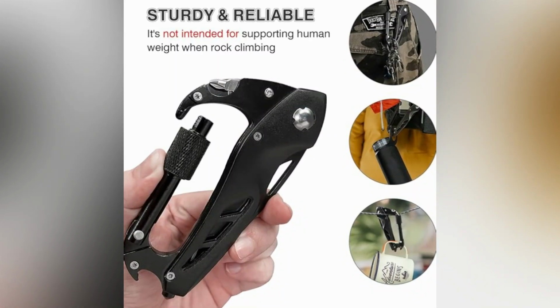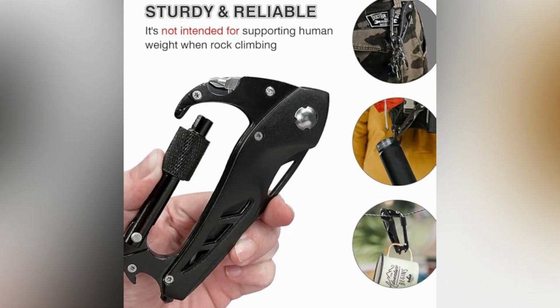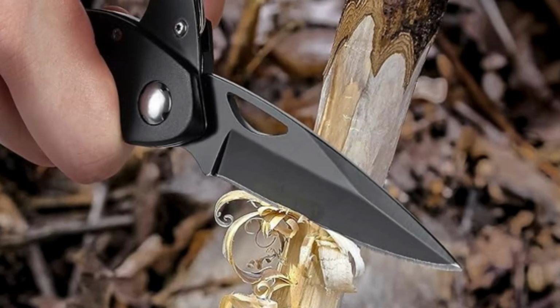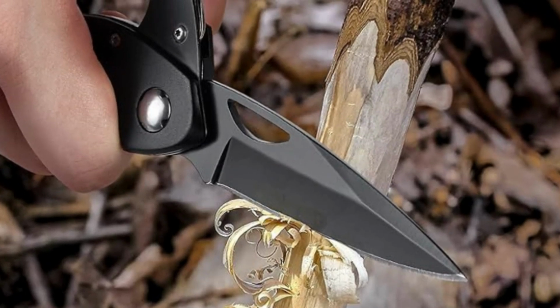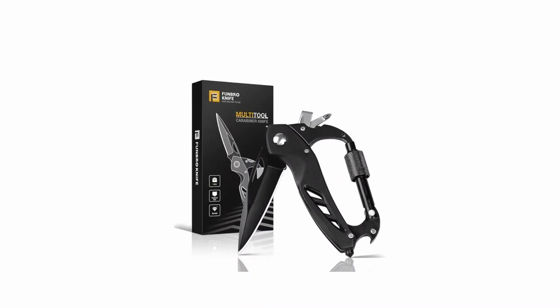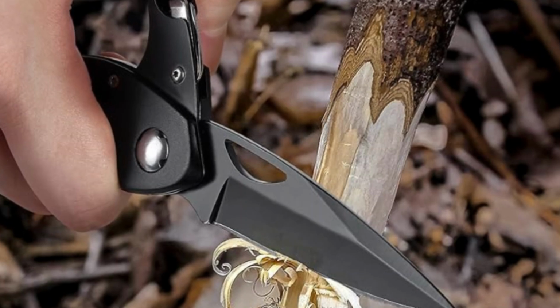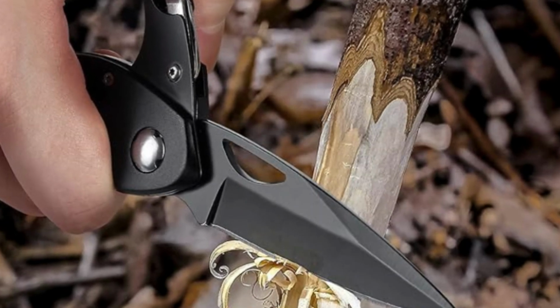While it's not meant to support human weight during activities like rock climbing, the carabiner clip can be used for hanging gear, making it a practical addition to any camping or hiking adventure. Weighing just 3.8 ounces, it's lightweight and easily attaches to backpacks or keychains for quick access. Its safety features like a locking liner and thumb hole make it simple to use.